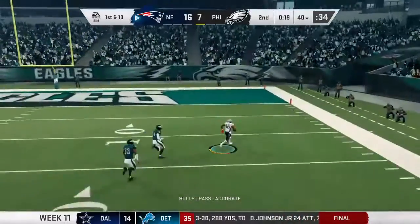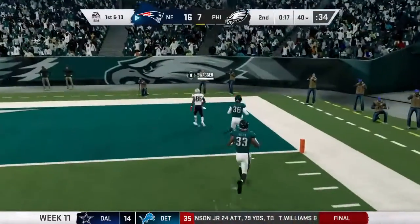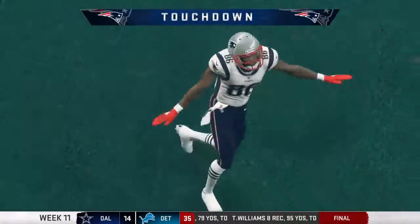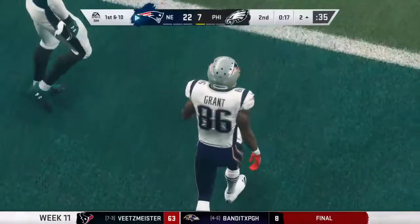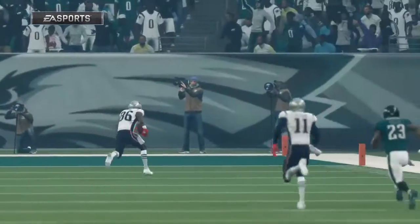You'd think they definitely have time to get in field goal range. Yes, and you get into the huddle. This is caught inside the 15. And all the way in. Touchdown, New England. Jakeem Grant as the first half is winding down. And the Patriots, they add on to their lead.